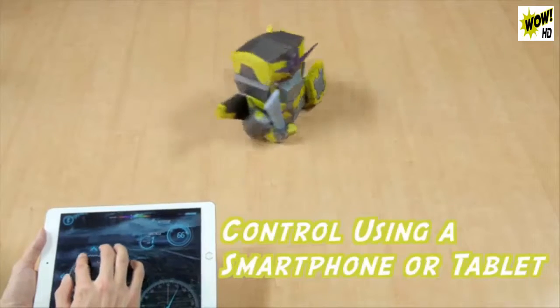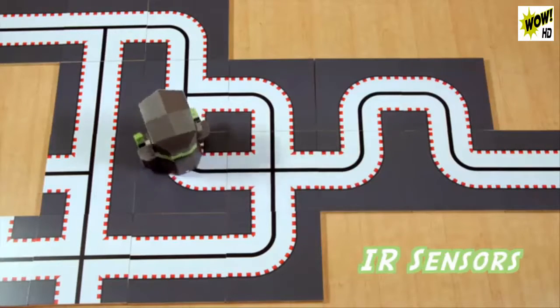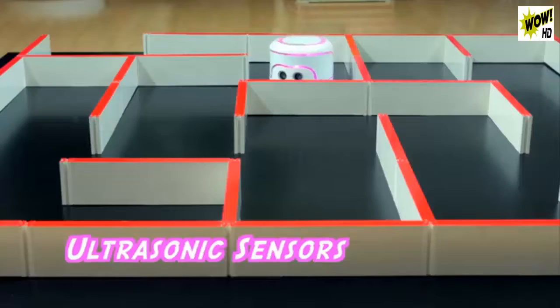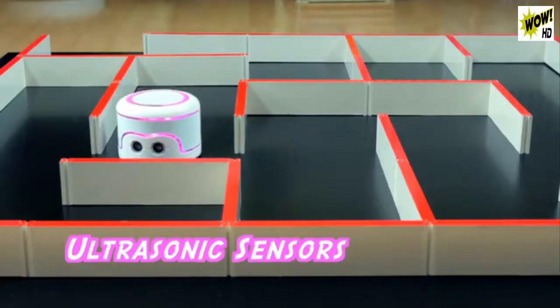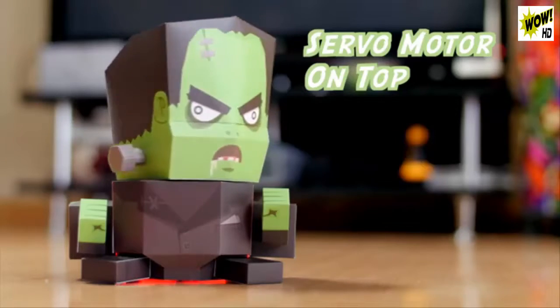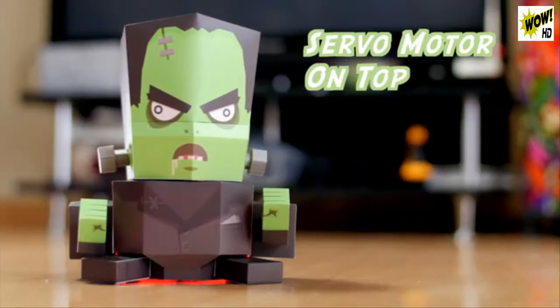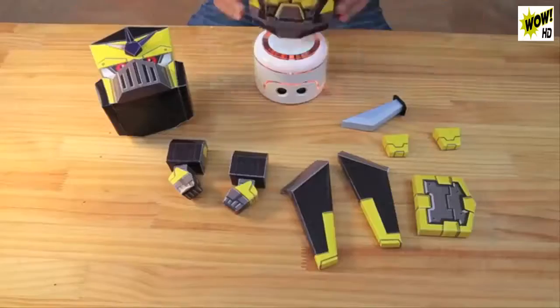CommuBot is based on open source Arduino technology that's easy for kids to program using a computer. While CommuBot is fully controllable with a phone or tablet, it also includes IR sensors that let it follow a black line on the ground, as well as programmable ultrasonic sensors which help it avoid obstacles. DC motors on both wheels let it turn easily, and a servo motor on top allows you to turn the head of your papercraft characters. Color-changing LEDs? Those are just for fun.